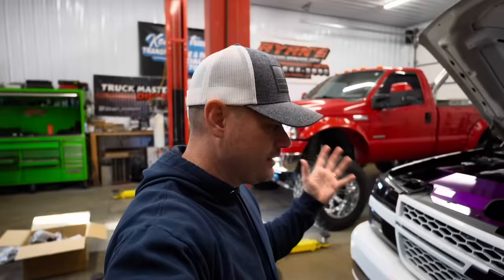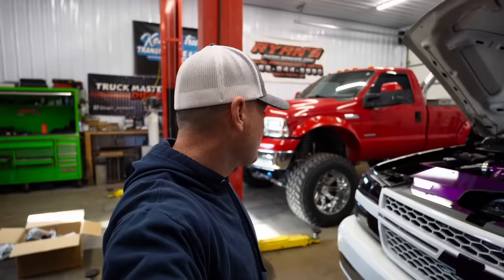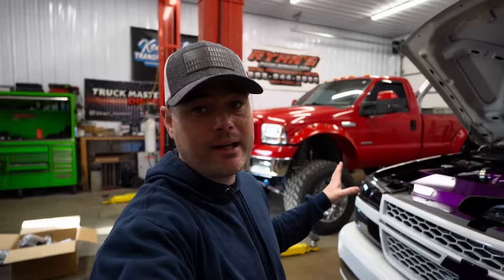But at this point, we went ahead and sold the truck. So the truck no longer belongs to me. It belongs to one of my buddies. He went ahead and purchased it. And I'm really happy that he bought it because I could still see it. I could still get it here on the channel, but I'm no longer a Powerstroke owner.